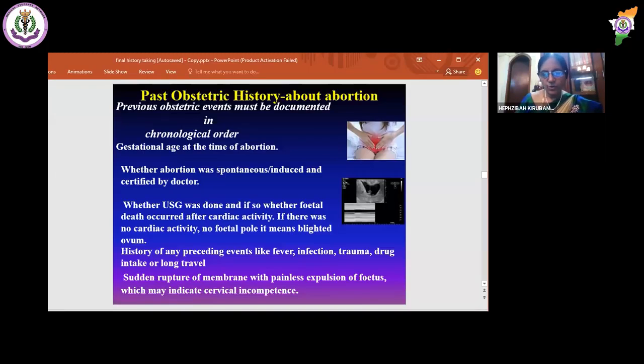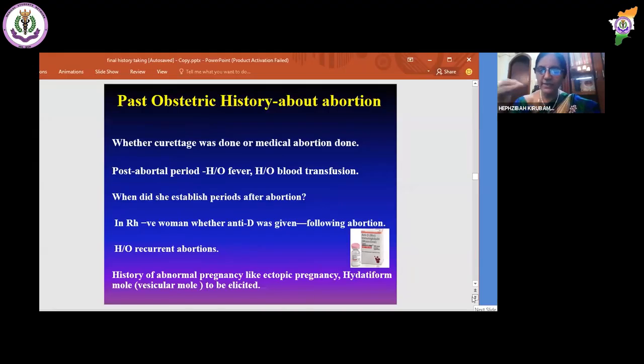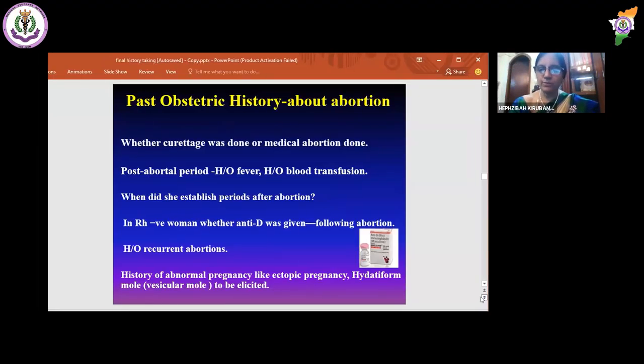And after abortion, whether it was a medical abortion or a surgical abortion. Nowadays we give misoprostol and mifepristone. That history also the patient can give. I have not gone for anesthesia, I have been given the tablet. And the post-operative period is very, very important because they can go for sepsis. And was any blood transfusion given? All that history is very, very important.